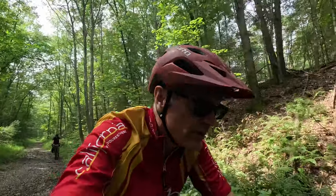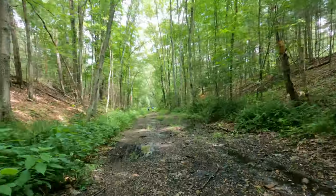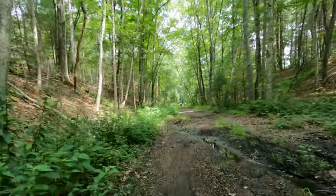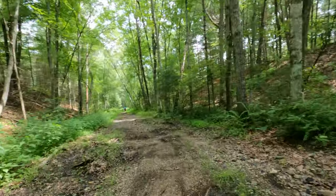Past Town Farm Road, I would say the trail conditions have taken a slight turn for the worse, but they're still pretty decent. Just a lot of, I don't know, call it mud and swerving back and forth to avoid rocks and things, but not too bad.